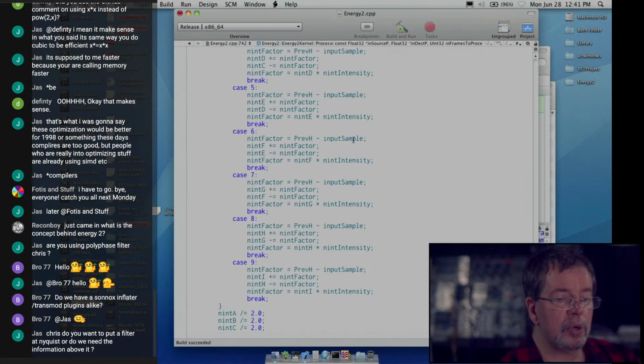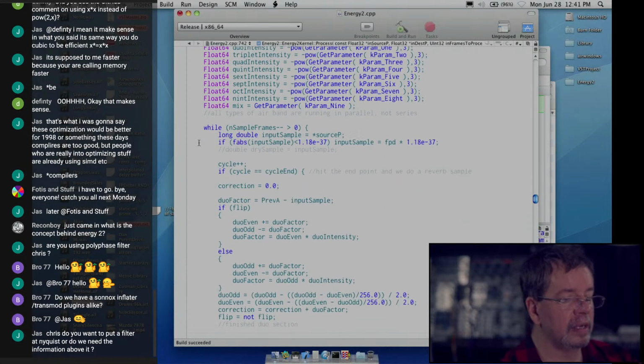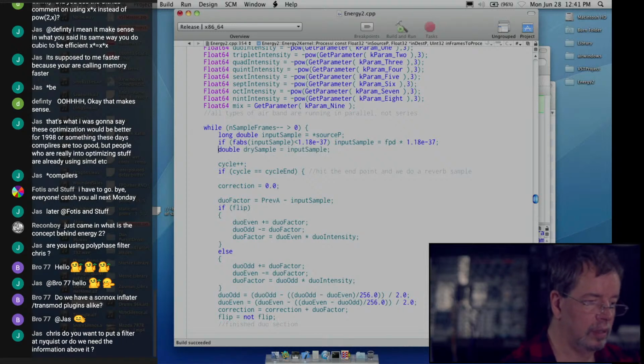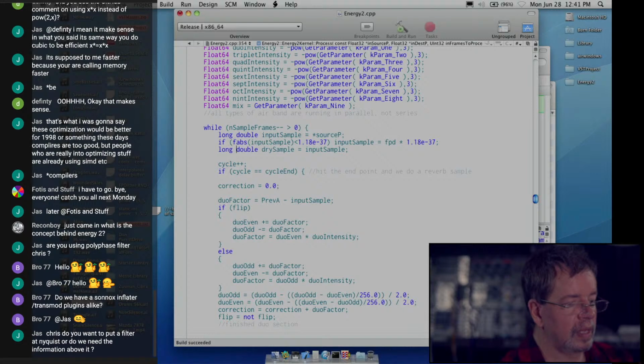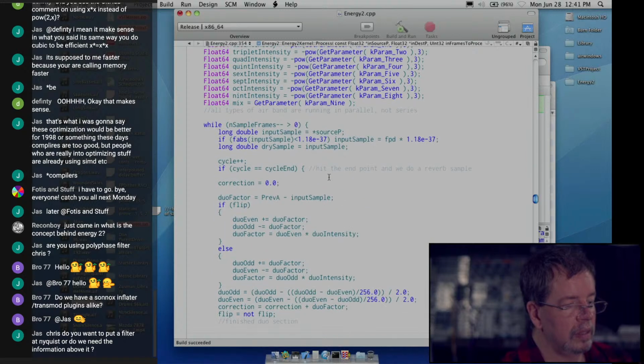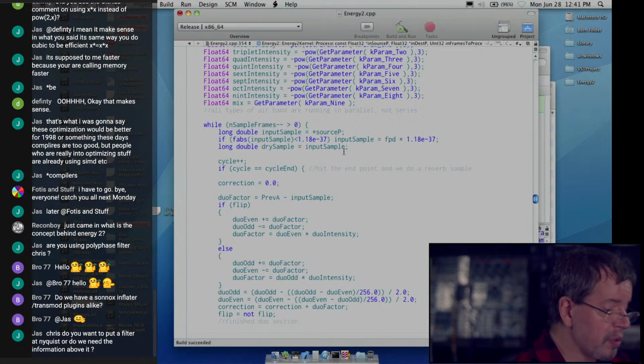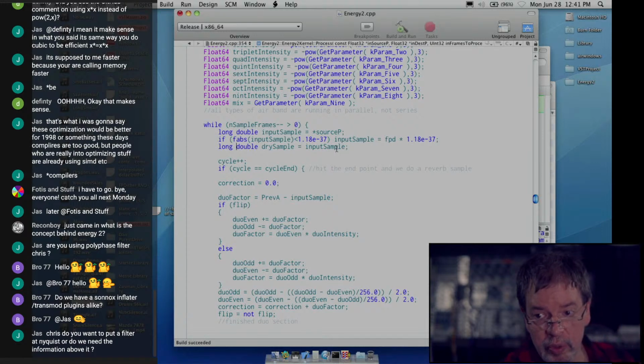So maybe what we need to do is go back to having the dry sample. I think we just commented that out. Yeah. So we got our input sample. Now we've got dry sample, which is the input sample. So that's just assigning it. There's nothing lost when you assign one thing to the same type of variable again. Nyquist at 192K is 96K. This is in a completely different zone as far as talking about Nyquist. We're ignoring Nyquist. We're doing completely other things.